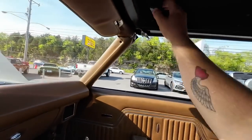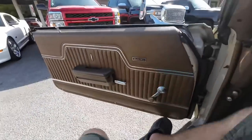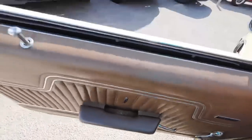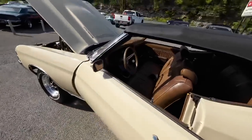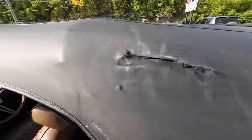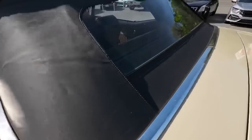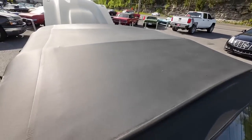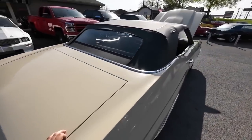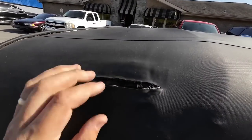Well, it hasn't shut off yet. That one's in there too. Top has a rip in it right here. Same with this side. Some guts hanging out of it.